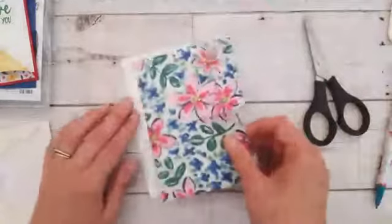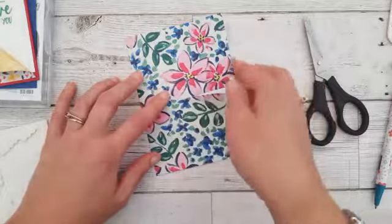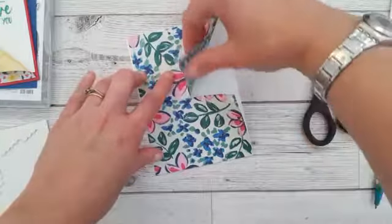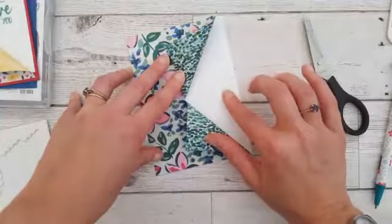Now I'm going to bring in my cardstock. Thanks, Monica, I love this paper, it's just fabulous. Right, and I'm just going to use this as a guide, as usual. I always try to place my stuff before I actually stamp down. So I can see I've got a gap there, and that's what I want.